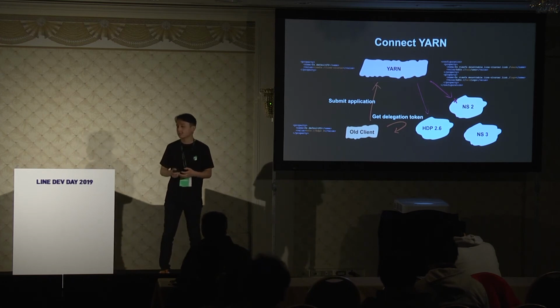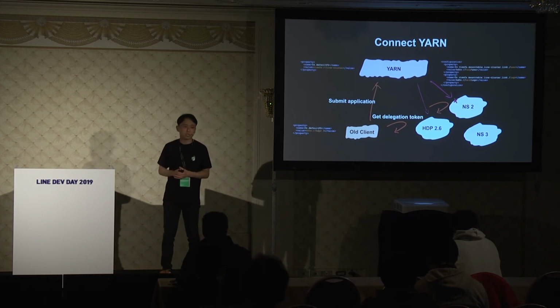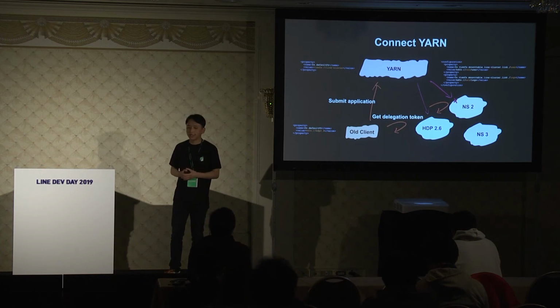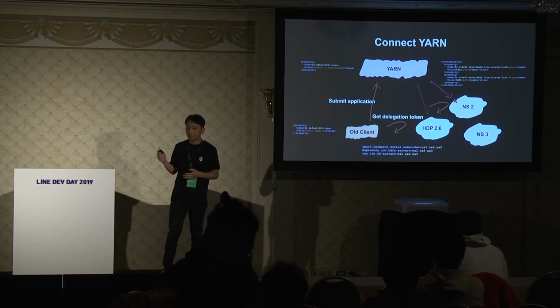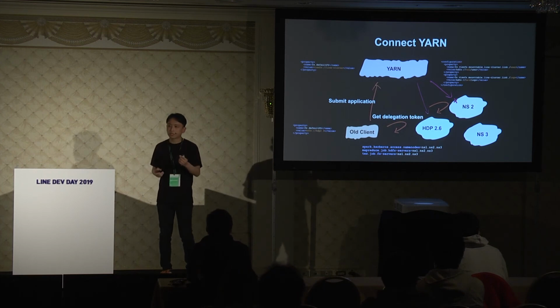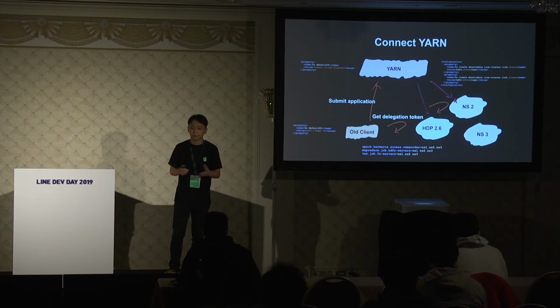So we need to let the client take the token from the new namespace before submitting the application. Thanks to the community, actually, Spark, Tez, and MapReduce already have configuration to do that. Users can add those configurations to tell the client specifically what cluster they want to access besides the default FS. So problem solved.